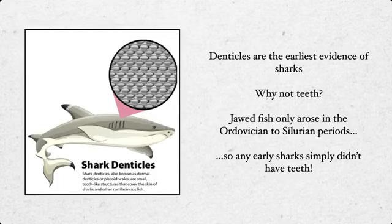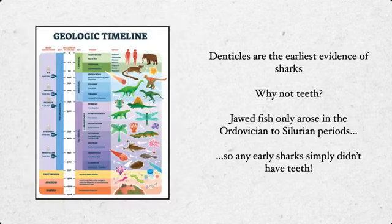So now, why are denticles the earliest evidence of sharks and not teeth? Well, that's because jawed fish only arose somewhere in between the Ordovician to the Silurian, so like 450, 400 million years ago. They simply didn't have fish with jaws at the time. So if they didn't have jaws, then how could they have teeth?